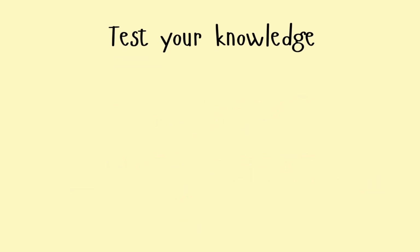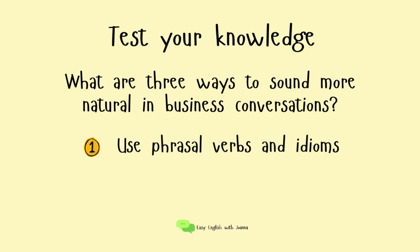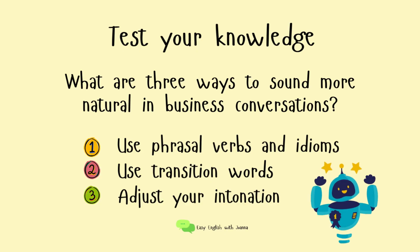And now, let's recap. What are 3 ways to sound more natural in business conversations? First, try using phrasal verbs to bring up, set up, or follow up. Next, use transition words like "firstly," "on the other hand," and "in conclusion" to create flow in your ideas. And finally, pay attention to your intonation to add warmth or emphasis to what you're saying. Practice these tips in your next conversation, and you'll start noticing a difference in how you come across.